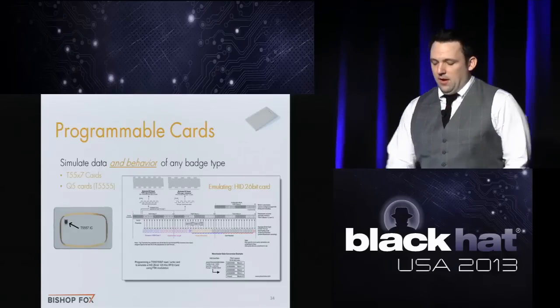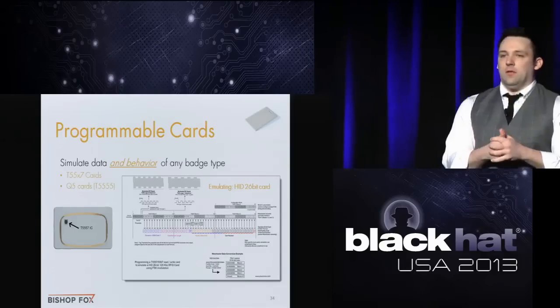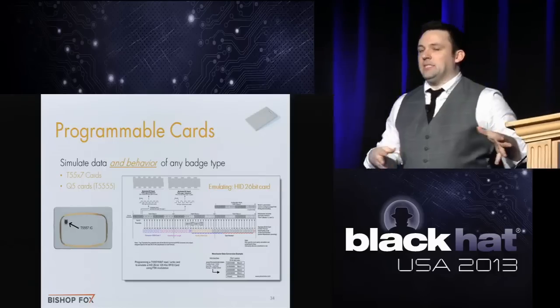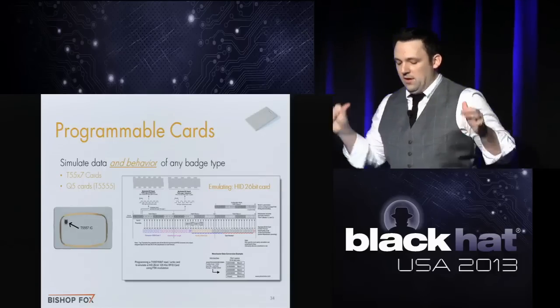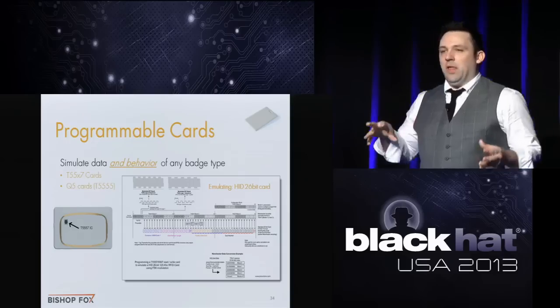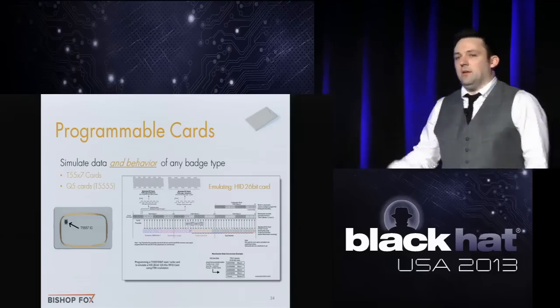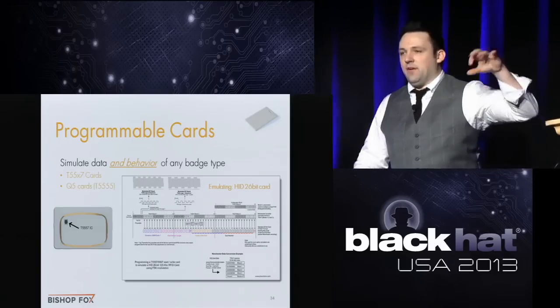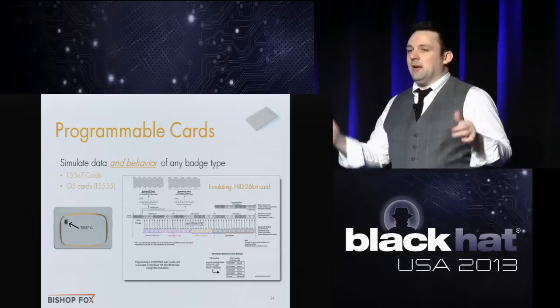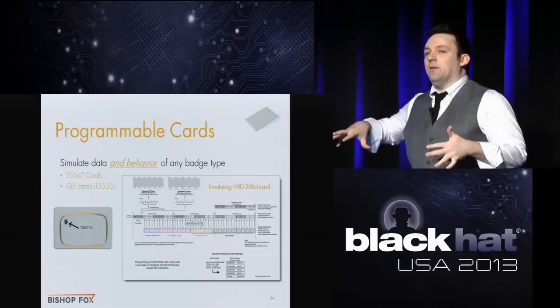Copying the card. What we saw in that video, on step 2, those were all the tools that we used to steal the badge information as well as do some other cool things. Actually making the copy of the card, it was not a blank card. You can get blank cards, but that was a T55X7 card. So these things you could program, and they simulate not only the data, but also the behavior.